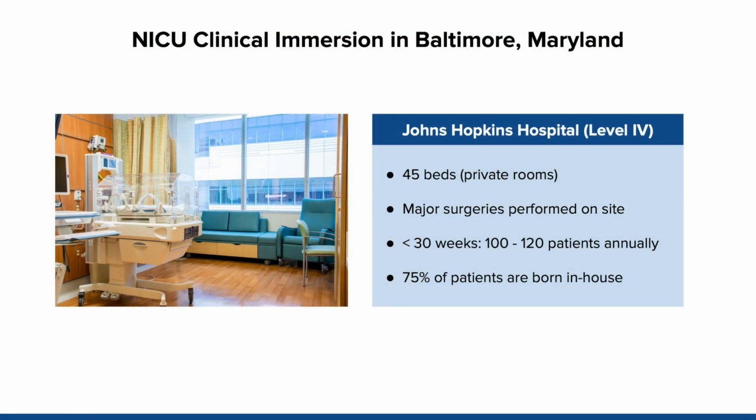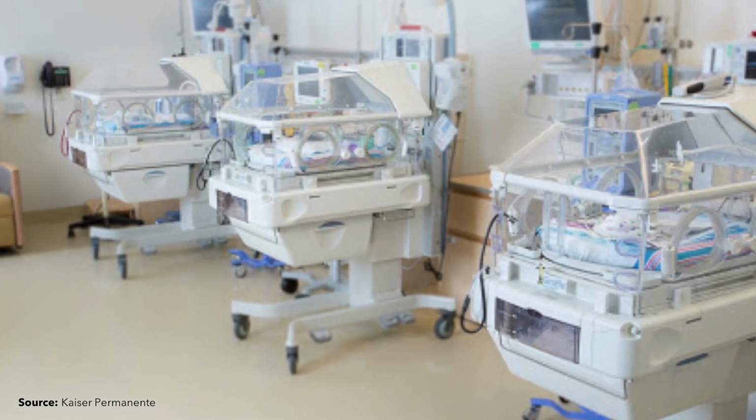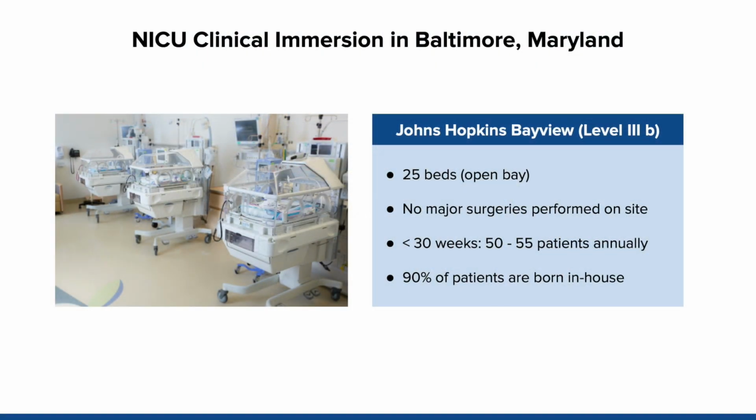The Johns Hopkins Hospital has a larger Level 4 NICU with private rooms. A majority of their patients are born at less than 30 weeks gestational age, and about a fourth of all patients are transferred in from other hospitals. At Johns Hopkins Bayview, a community hospital, their NICU is an open bay with about half the capacity of the main hospital. It is only a Level 3 NICU, meaning that it offers less acute care to patients and does not offer access to major surgeries on site.